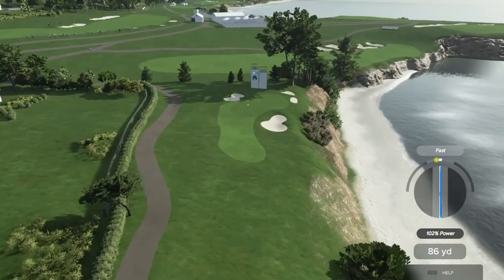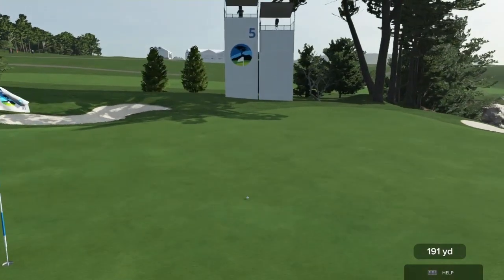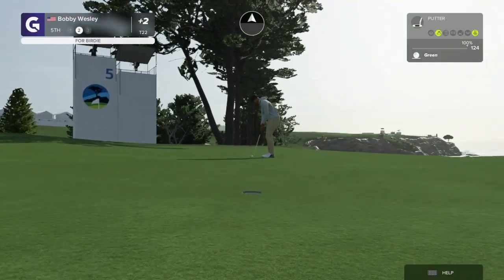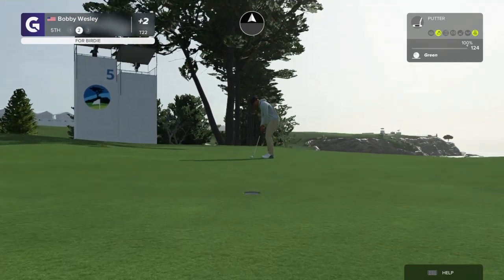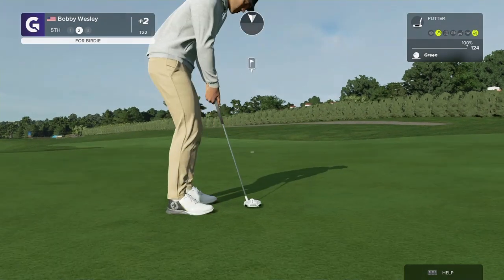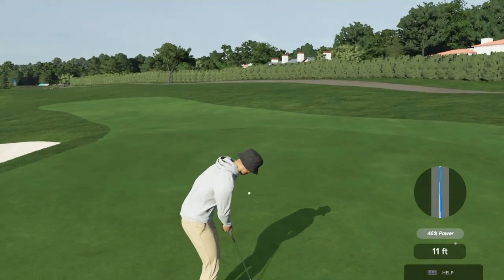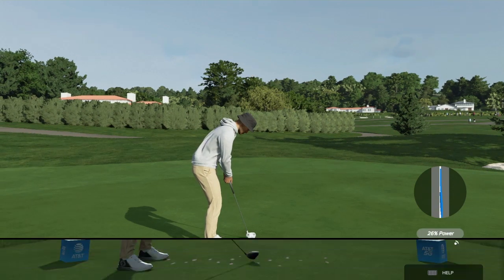Looks to have chosen the 7-iron. Yeah, good safe shot this one. That should find the surface. That's a good shot by him. He'll be delighted. Already made a few birdies today, and this is another good look. Yeah, fair effort. Putting for a par here.